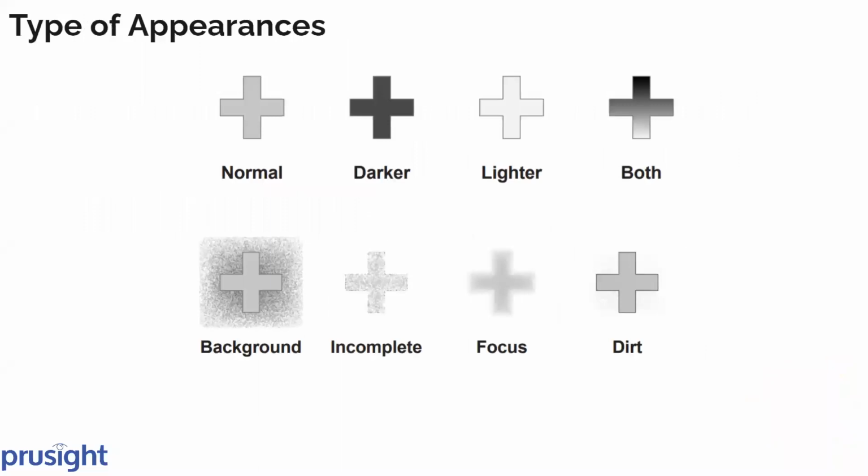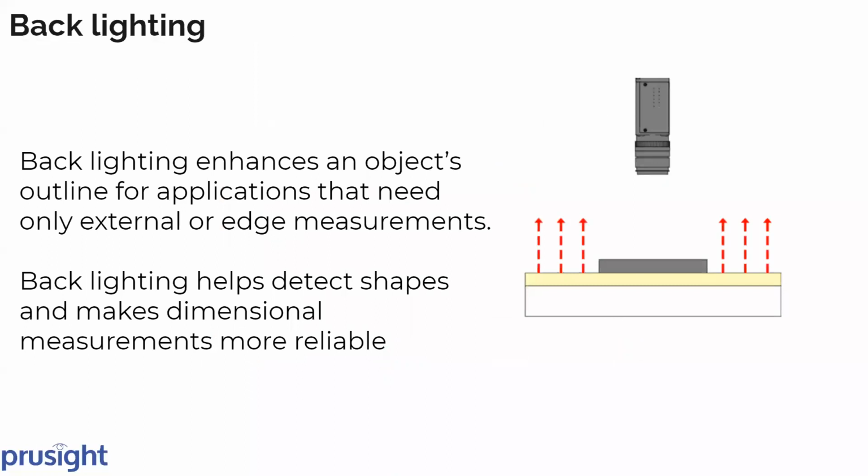Sometimes the camera is not focused, or there are a lot of particles in between, something like dirt, or it can appear much lighter or darker. So lighting plays a very important aspect to reduce these kinds of appearances, and in every angle the product has to look similar. We can do backlighting for the use case where the object is there, and behind that the light is projected. This is helpful in some use cases.